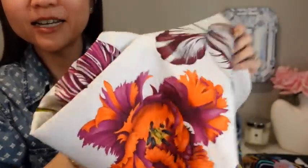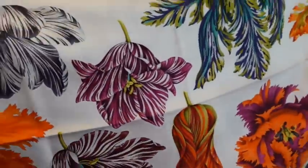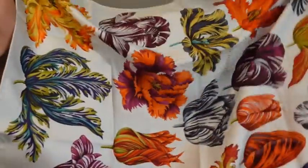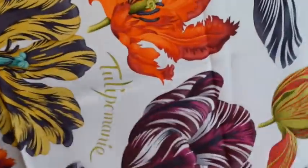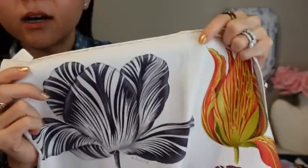I bought this beautiful silk, and this is a 90 by 90 silk scarf in the Tulip Mania pattern. To me, these colors were just so stunning. And I really liked that you could change the tone of the scarf based on what color you had showing. So here's one with a little more green and purple. And this is just so beautiful. You can kind of see, I really was drawn to this purple, and you could see the title, Tulip Mania.